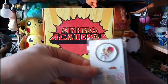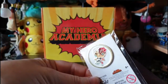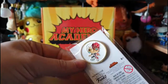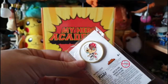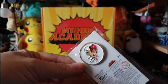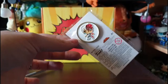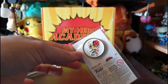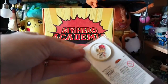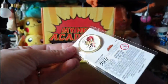Next up, we have the pin, and this features Todoroki, or Super Ice Fireboy, he's the cutest. Believe me, finding the pop of this originally was so difficult because he's pretty much the most popular of the pop for some reason. The other ones like the Ochaco one and the one with the jet blazers, as I can never get his name right, they are the most exclusive at the moment on the price list. But anyway, back to the pin.